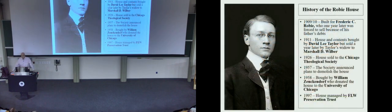Now, that is the man who built the house. He looks quite a distinguished young bloke. And there he is, 1910. He commissions Frank Lloyd Wright to build a house for himself and his new bride. Sadly, it's a very sad story, this. Sadly, the next year, after the house was finished, his father died and left enormous debts. And so he had to sell the house to honorably pay the debts of his father.